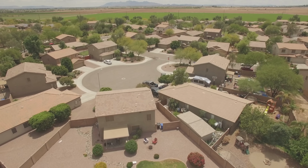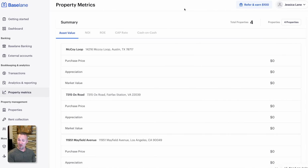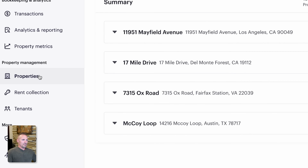What fundamentally is going wrong if this thing is not up to par with how I thought it was going to be? I know for a lot of the rental properties I've owned over the years, I've had to go back and retroactively take all the numbers and plug them in and make sure it actually makes sense and is doing it right. And Baselane would have saved me a ton of time because it just does that stuff automatically, which is pretty sweet. All right, now moving on to the property management section.